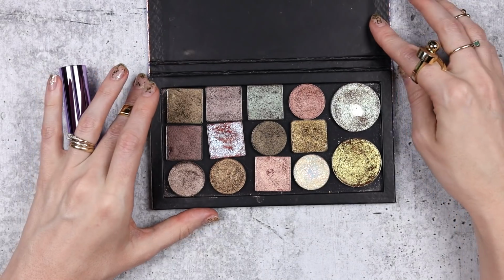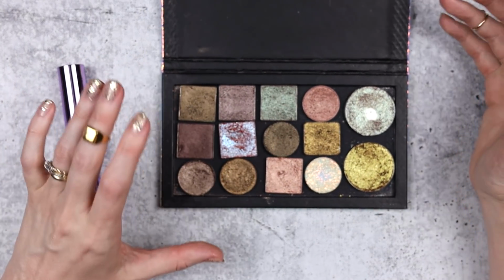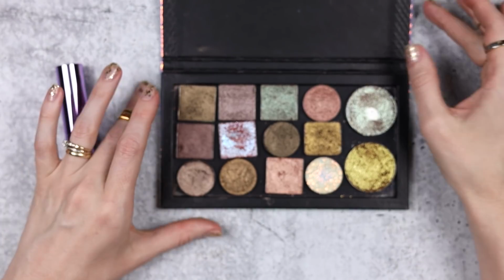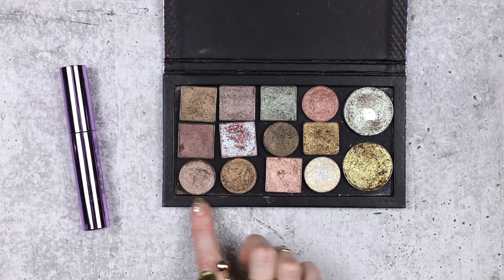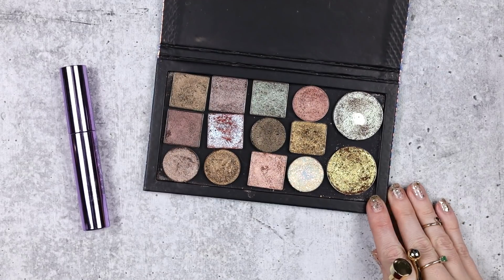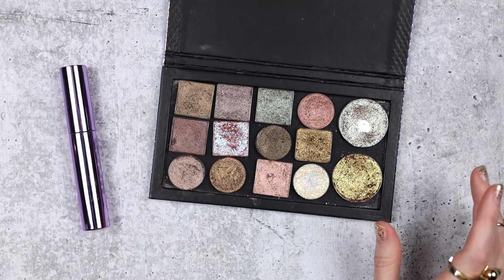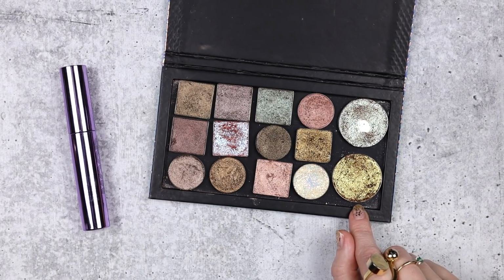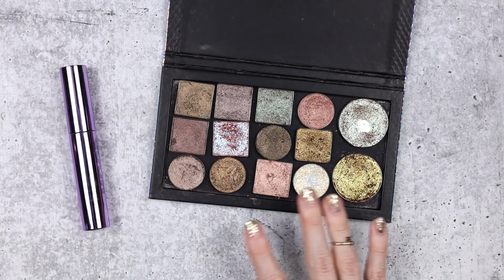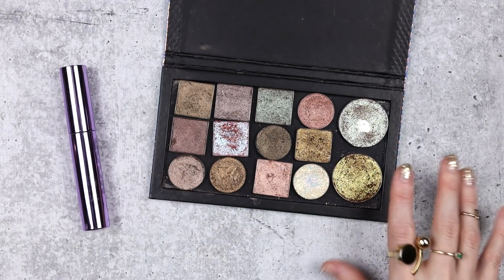So I created this little palette of singles to represent the fact that I think I've used single eyeshadows the majority of the time that I've done my eye makeup this year, because I've been building so many of my own little palettes, and I've been doing it kind of like a series here on YouTube. I'll link the overhead playlist. They're all in that playlist down below so that you can watch through if you want and see all the videos that I've filmed this year where I've used my single shadows to build a custom palette.